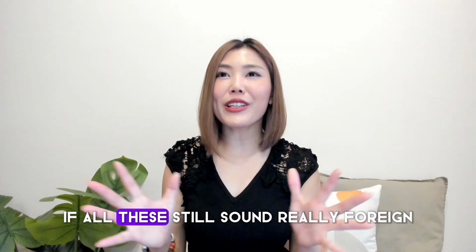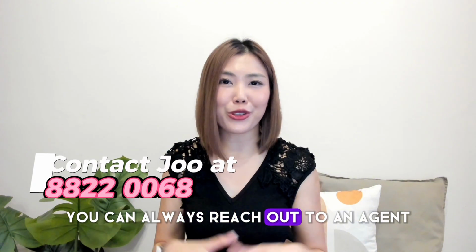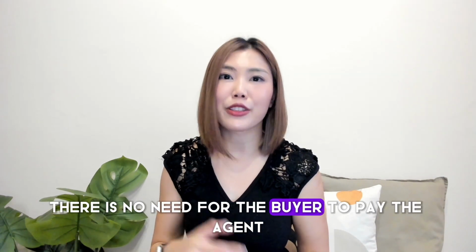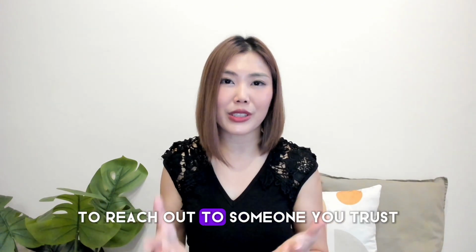And if all these still sound really foreign and overwhelming for you, you can always reach out to an agent to simplify things for you. For most of us, to represent an HDB buyer, we do charge a 1% plus GST. Private property transactions, there is no need for the buyer to pay the agent any commissions. So it might be a good idea to reach out to someone you trust.